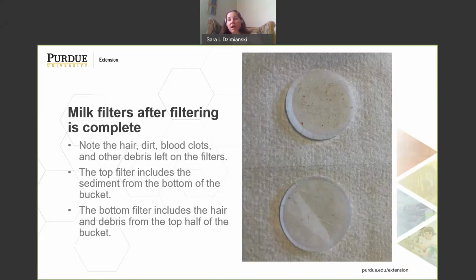Blood clots are not unusual in does that are newly fresh. This is the doe that I milked for this. She's about 3 weeks fresh, and this is the first time that I've taken her kids off of her and had her fully uddered. That can be from some capillaries bursting when they get full for the first time. So it's not uncommon. It doesn't mean they have mastitis.